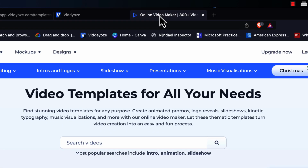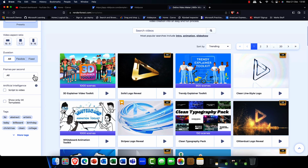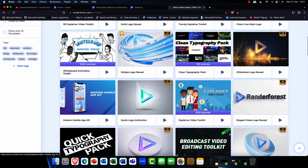Now, on top of that, I decided to take a look at alternatives out there, and I discovered Renderforest. Now, Renderforest has been around a little bit of time. They also produce 16:9. They produce the square, and they also produce videos for phones. Nice thing about this, you can also control the duration here as well. And you can also control the frames per second, and you can create your own scripts. And there are literally thousands of features here.